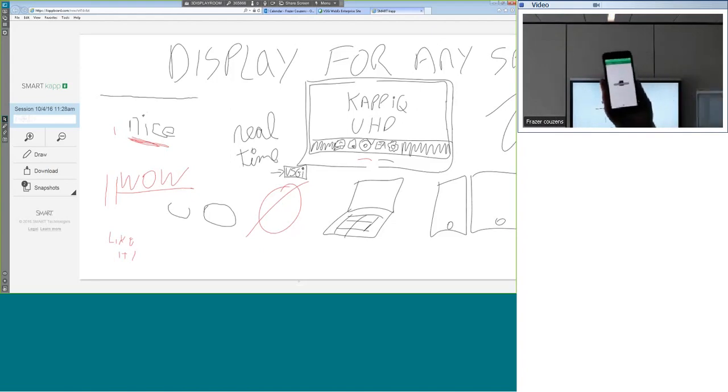As you can notice right here, I'm joining that same session that you're connected to, and I'm able to actually connect or disconnect. But what's very interesting is I have the button at the top that lets me connect to another IQ.